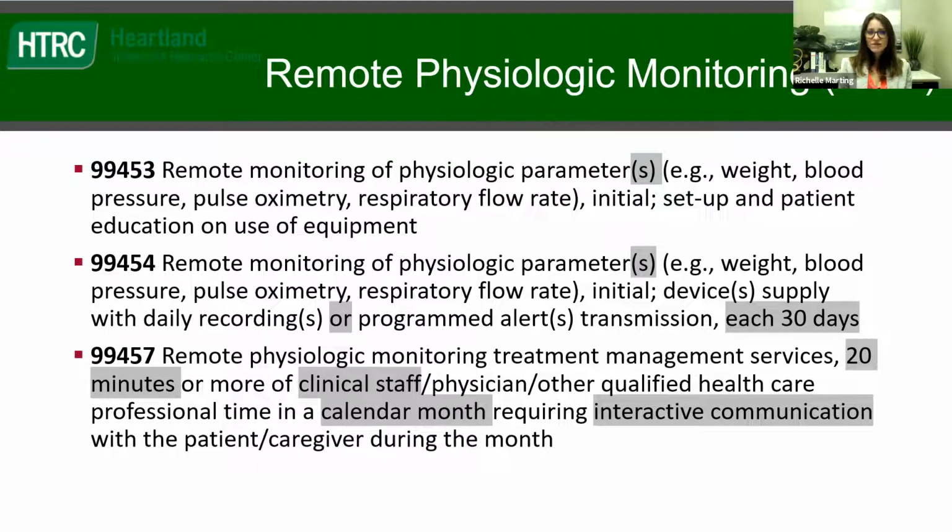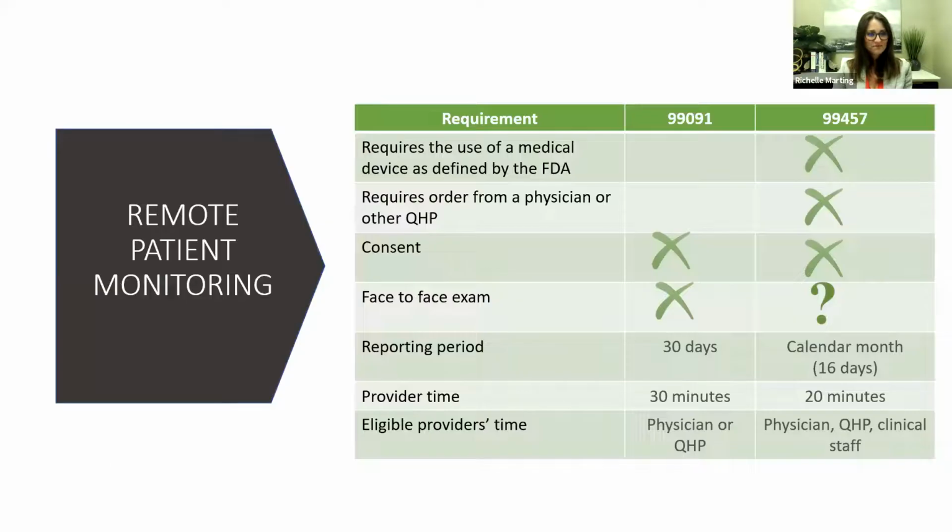Prior to COVID, the patient was often getting the equipment in a face-to-face setting, but now it's very possible for that to get shipped to the patient. And we have the education, training, or setup that's done via a different medium. So I'll give you some more information and citations on that as well, but the code itself does not require that be done face-to-face. Great question. Thank you so much. Yeah, and I can send that out to you to share after the session as well.